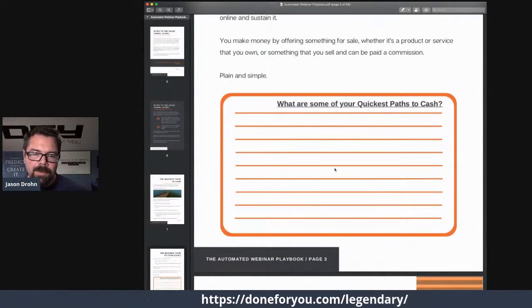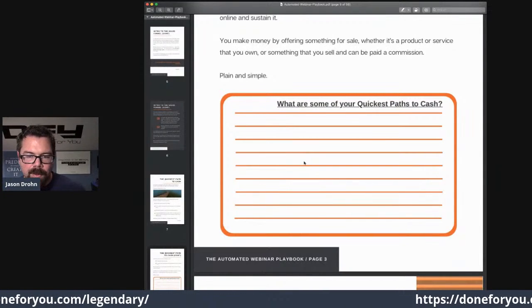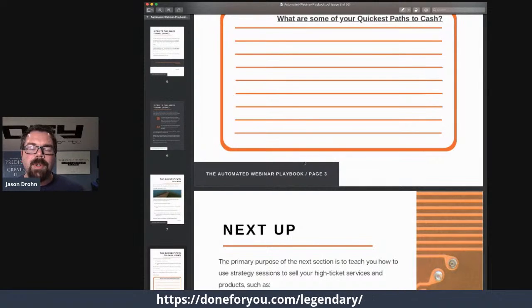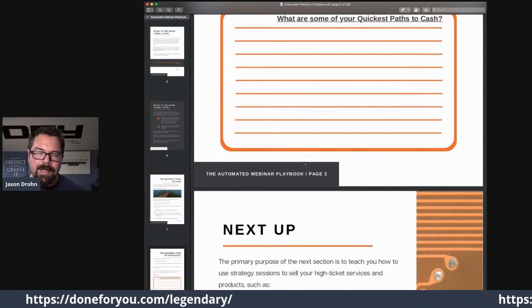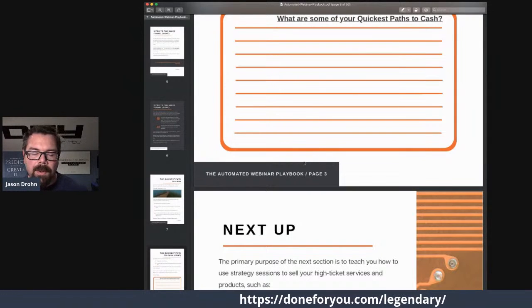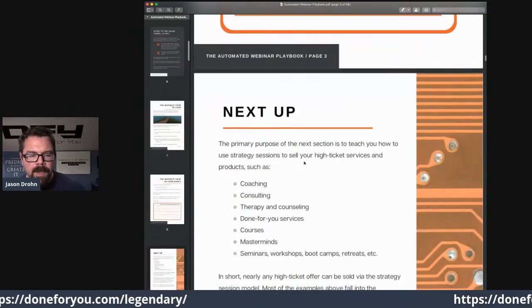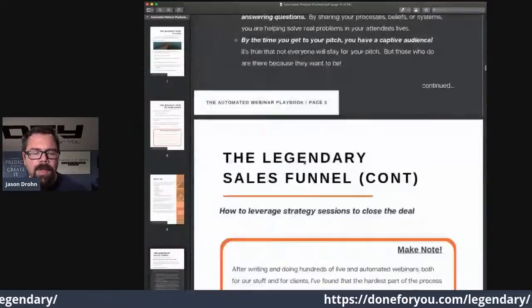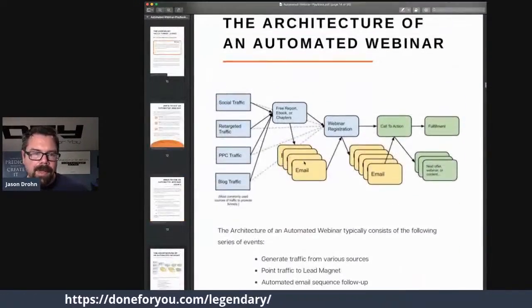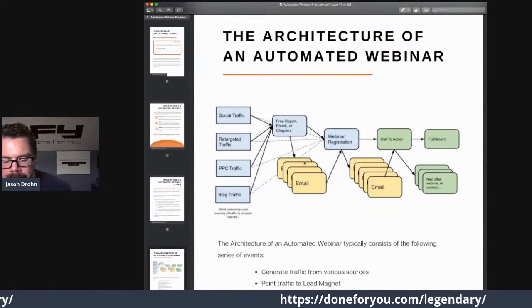If you print this book out, you're able to fill in what your quickest path to cash is, whether it's a book that is half done, a software project that just needs a front end website, a course that you recorded 2 years ago that needs some automation put on the front of it, or whatever. And then we got down into this part, the architecture of an automated webinar.